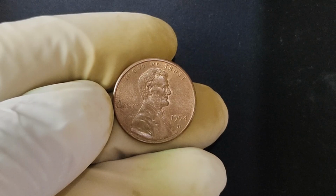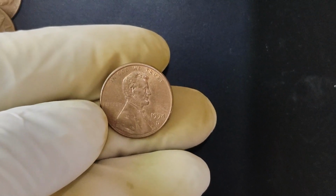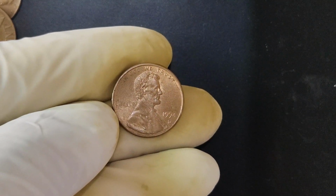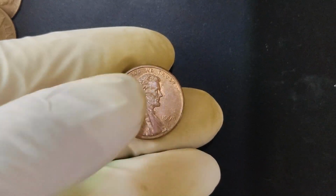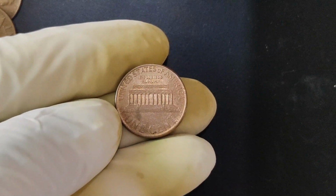So, next time you're sorting through your loose change, take a closer look. That 1994 penny could be worth a lot more than just 1 cent. Remember, coin collecting is as much about the thrill of the hunt as it is about the potential reward. Keep searching, and who knows, you might just strike it rich.